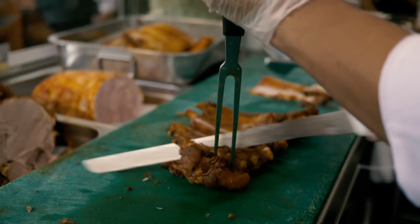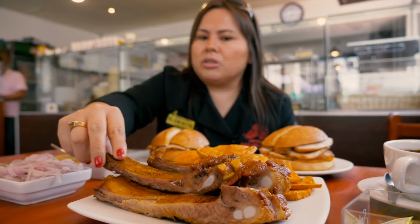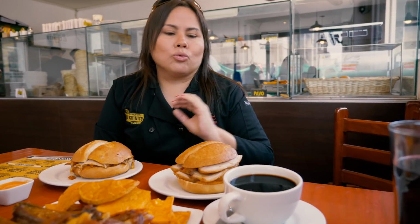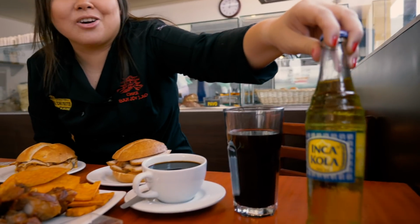This one we call las costillas del Chinito, which means Chinito's ribs. Huge, as you can see. They are not small, with meat. And as a complement, sweet potato, salsa criolla, and the chili sauce. Coffee is from Chanchamayo. It's really, really good. The purple corn beverage and our beloved Inca Cola.